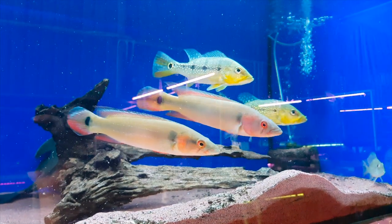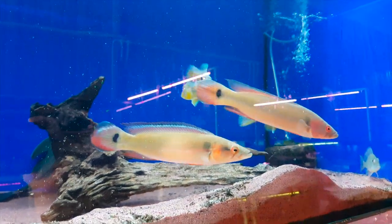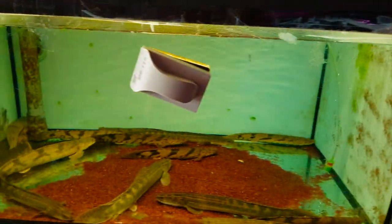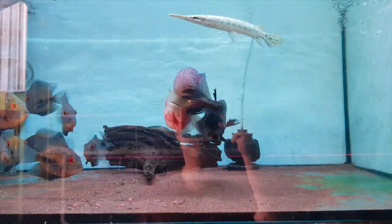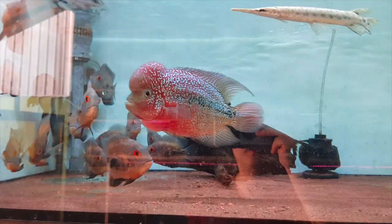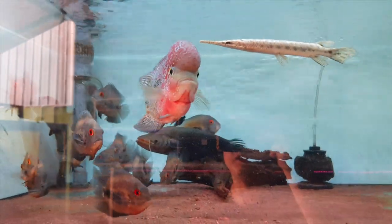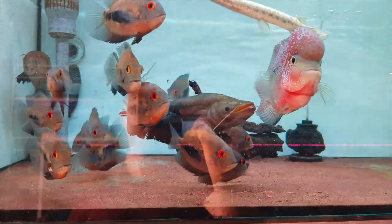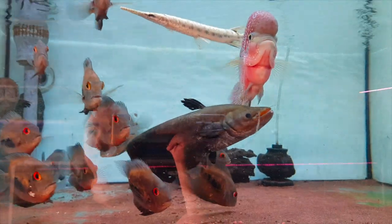Wow, look at these beautiful fish. Hey, don't disturb the fish. Wow, this Walago's a bit bigger, a bit beaten up. Probably been picking fights with that flowerhorn. Gorgeous. Check that Walago, man, he's a beast. What a monster, Walago.